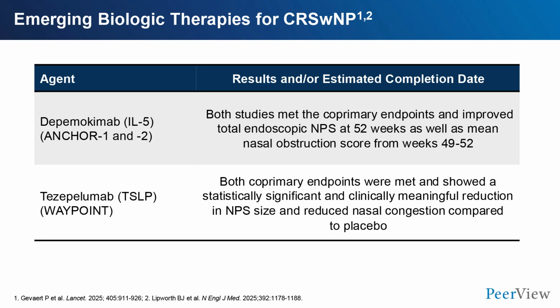So depemokimab is from the ANCHOR trials, ANCHOR 1 and 2. This is an every 6 months injection. That's kind of nice. It met both of its primary endpoints, and improved nasal polyp score at week 52. Again, it has announced its results. It hasn't been published yet, awaiting FDA approval, but potentially may have an every 6-month option.